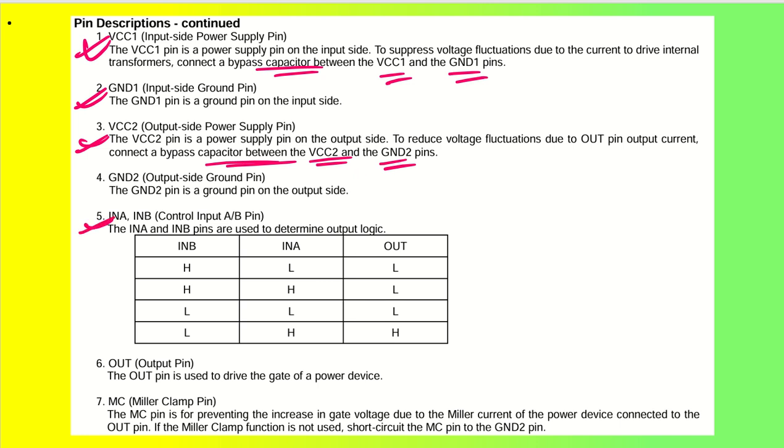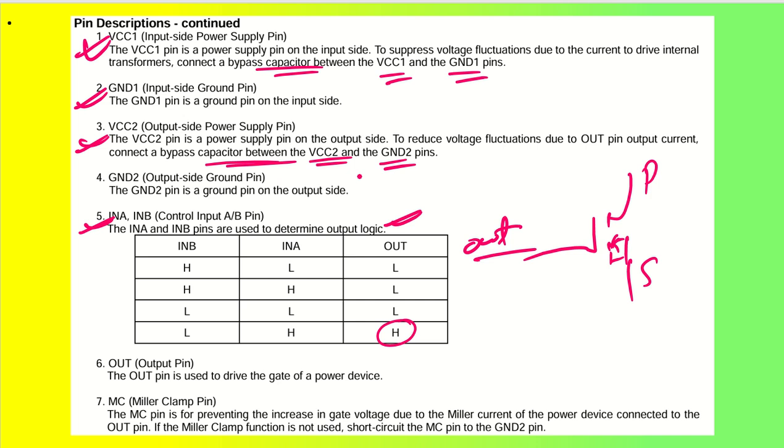Coming back to the input A and input B pins, we have to determine the logic. Our aim is to get high at the output pin. So we have this output pin, and this is the gate of the MOSFET which is going to be driven. This is my drain, this is my source, and this is the place where we drive through my output signal. My input is low, then only the output will be high. As you can see, it is low whenever the other is high. So if you want to disable the IC, you can simply pull input pin B high.